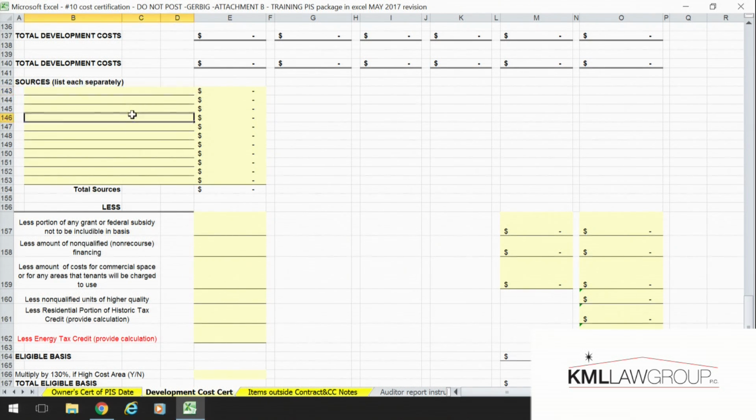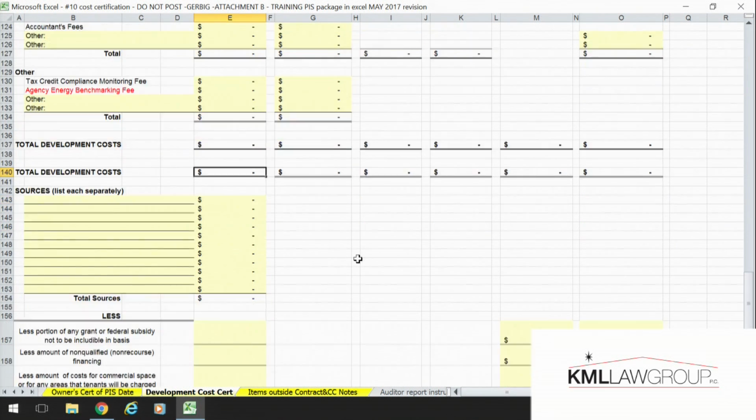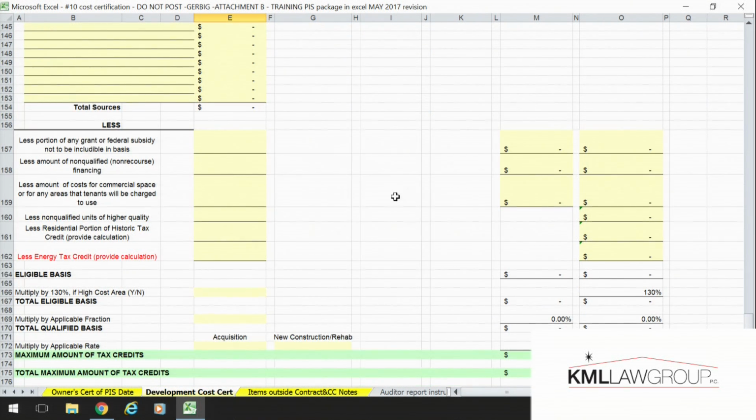And this is where you would list all your sources. So your total here has to match your total here. Make sure we have a note for all of those sources. And here's something that I hear often. Say we send out a draft spreadsheet and there was a credit at cost cert. Your credits are based on the lesser of your reservation, your qualified basis, or your need. And everyone would be like, Carol, I had plenty of basis. And I'm like, I know, but you didn't do your need calculation.